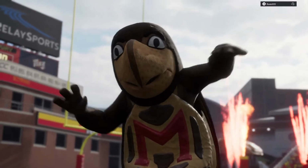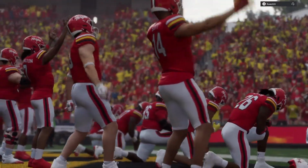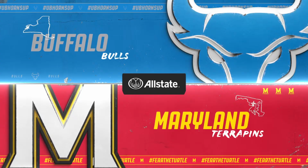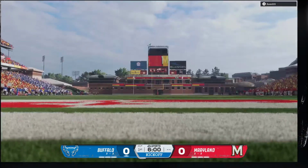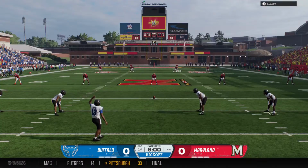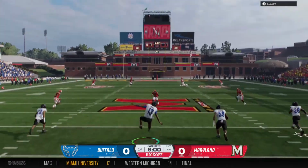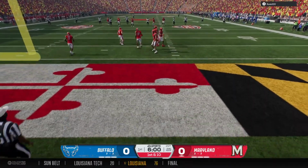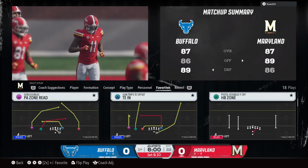I'm Reese Davis, David Pollack, and Jesse Palmer with me in the booth. Guys, we are ready to tee it up. The Bulls will kick it away to start us off. The ball squirts through the end zone. That'll be a touchback. They'll bring it out to the 25.